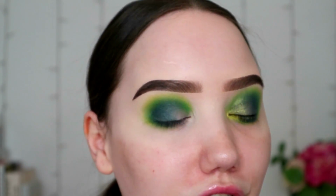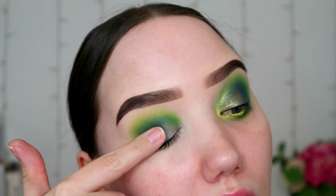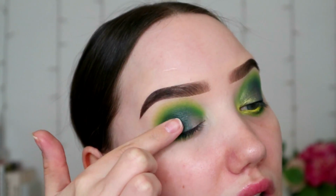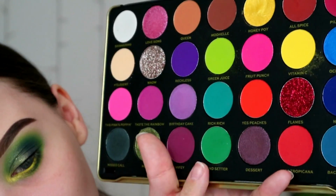How do you feel about shimmer in the crease? Am I upsetting you a lot by doing it? Picking it up on my finger and just trying to place it on. I've got such chunks for fingers, honestly. I used to be so self-conscious about the size of my fingers and my hands. Trendsetter.